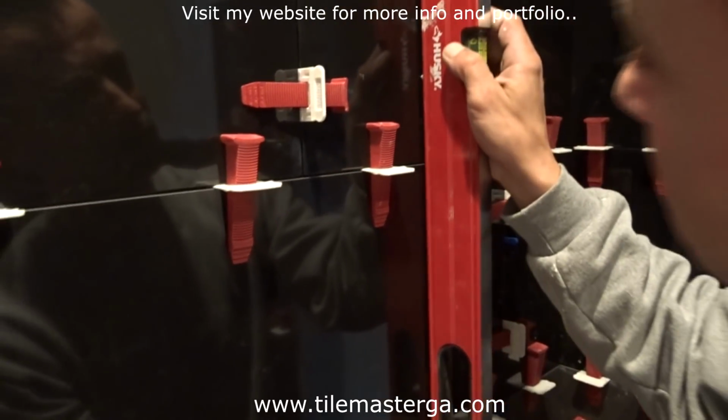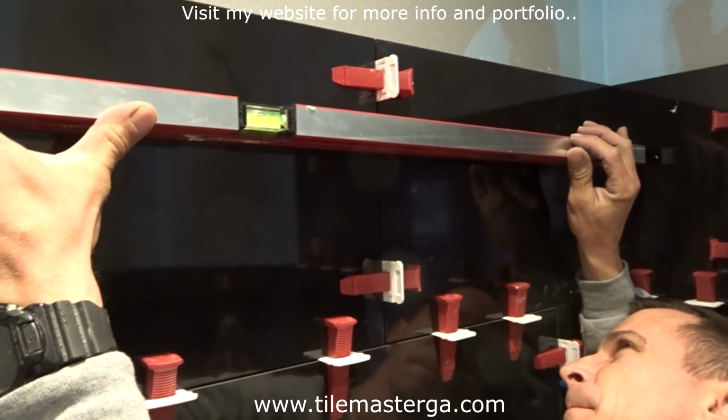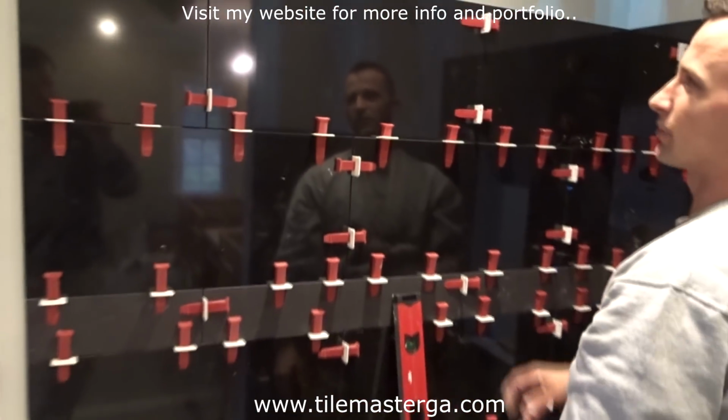Double checking if the level is not bouncing, if it touches the tile at all times. Everything's good. This is also important. And this is how the system works, and it's for the walls, for the floors. I will show you a little bit on the floor as well.